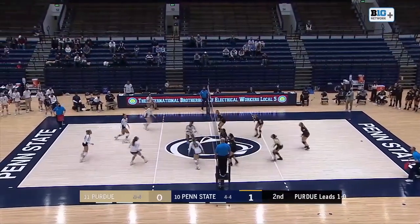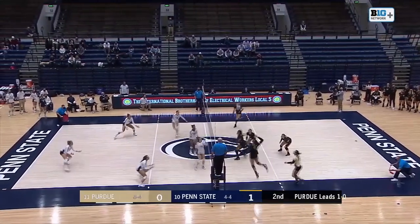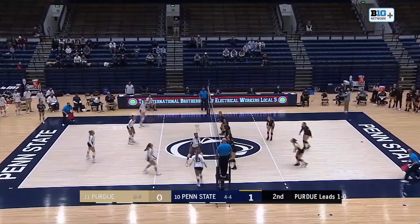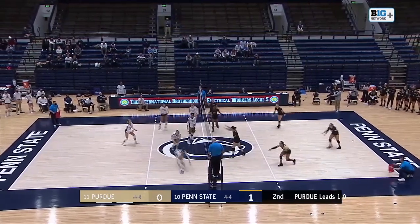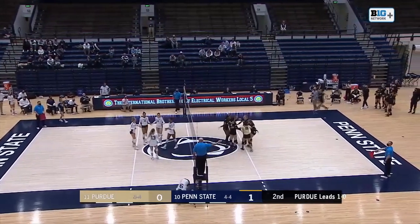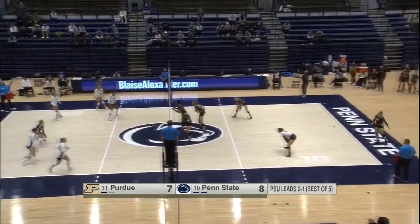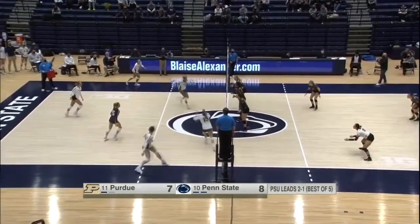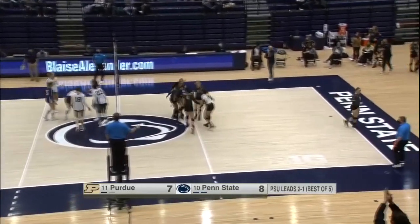Kind of a tap shot right there. Parker wrestling that one up. Dump from Blossom, but Purdue's able to receive that one. Battle at the net. Official moved his hands again, but did not call anything. Kudryashova left side. It's blocked by Cleveland. You can see the difference between Anastasia on the outside and Annie Kate on the outside. Anastasia goes up, swings. She's very consistent.